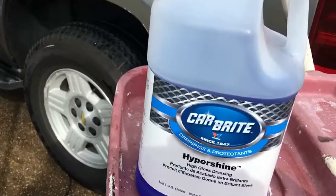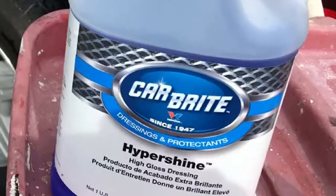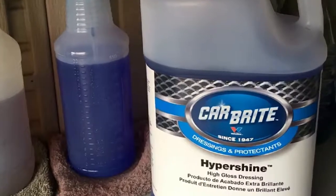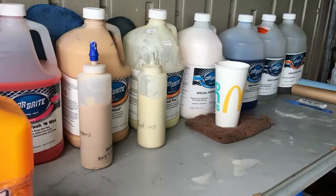Ryan here for SillyReviews.com. Today we're going to be reviewing HyperShine by Car Brite. This is a high gloss dressing that gets your plastic trim, your plastic molding, your tires shining like you wouldn't believe. Got my man Daryl going to do a demonstration for us on a 2007 Chevrolet Tahoe.